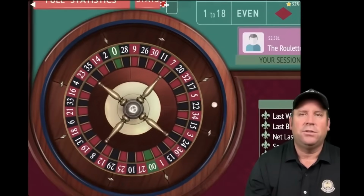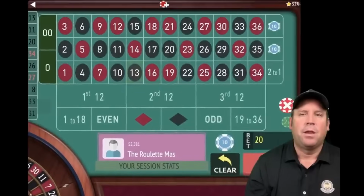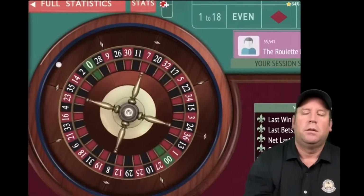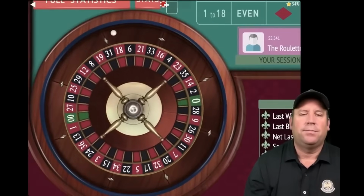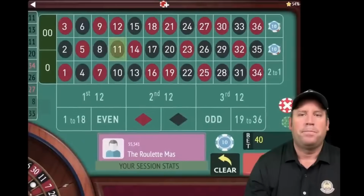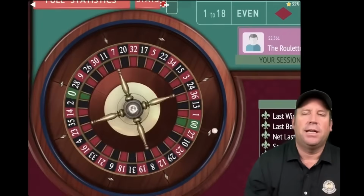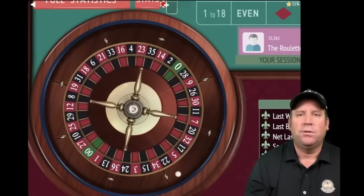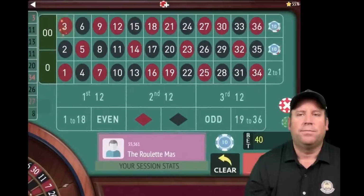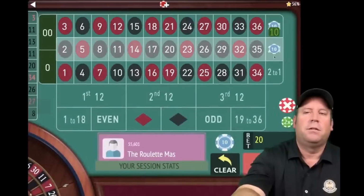We're 4 minutes and 22 seconds in out of 15. That's a 13 black. That's a loss, so we'll double the bet. No more bet. All right, here we go again, 20 each now. And that's 11 black. That's a win, so we rebet at 20 each again and try to get 2 wins in a row. If we don't do that, then we'll double again. That's a 3 red. But we did, so we restart. So we're up 170 now.